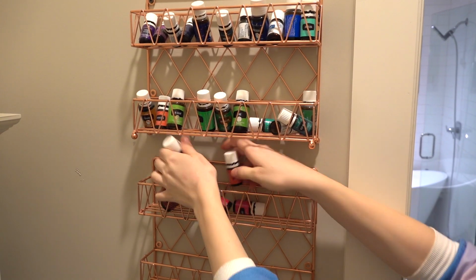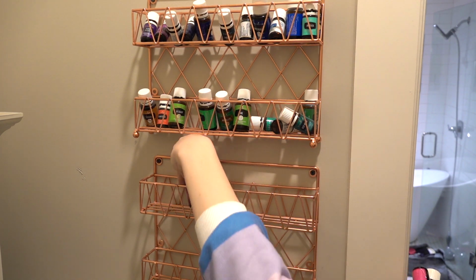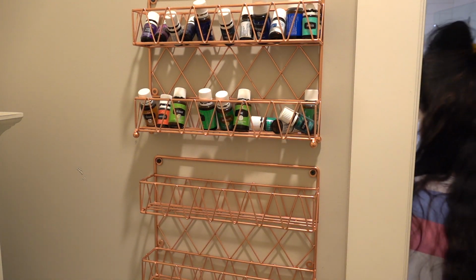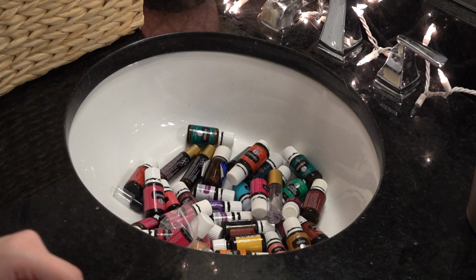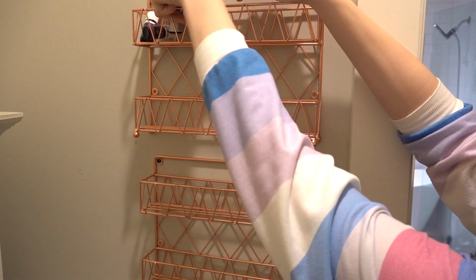And the problem with my stash is I tend to keep bottles even when they're empty, like they'll still be up on my shelves, or sometimes I'll spend enough money on my essential rewards order to get a duplicate of an oil I didn't need a duplicate of.